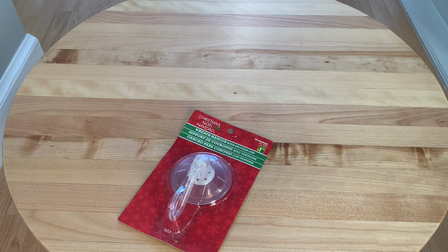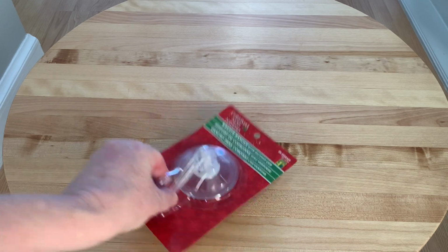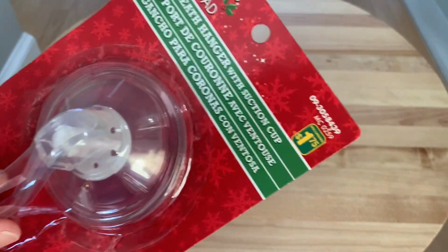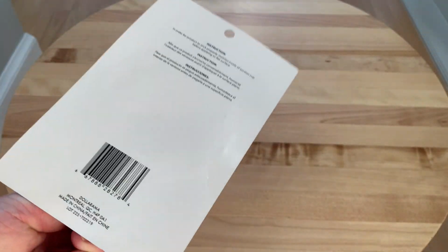So next here we have a wreath hanger. This is with the suction cup. I haven't had much luck with the command hooks for hanging wreaths. And I also bought a magnet one as well, and that was terrible. So I'm gonna try this one. It was only $1.75 and see how this works.